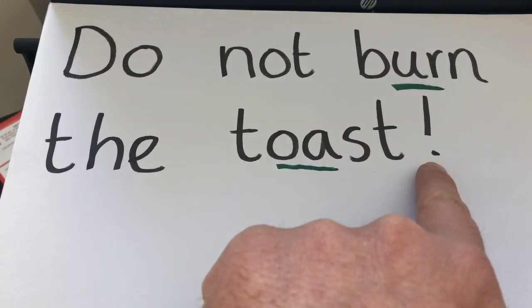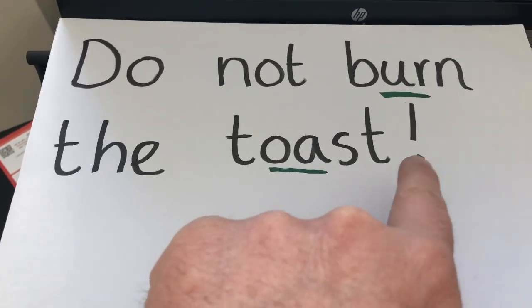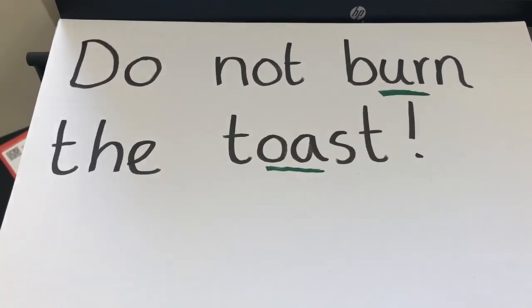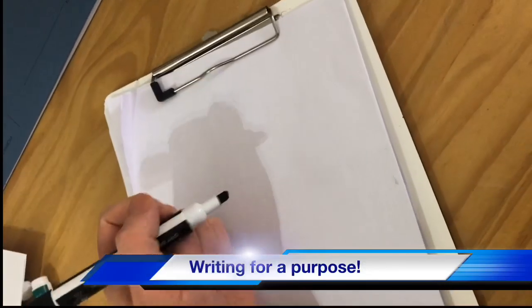And this isn't a full stop at the end, that's an exclamation point. So putting an exclamation point at the end means you're going to say it with a bit of authority. You ready? Do not burn the toast. Can you say that? Do not burn the toast. Well done.